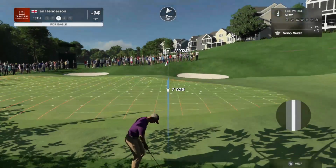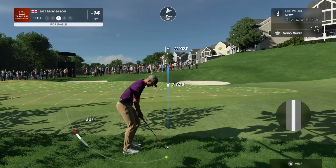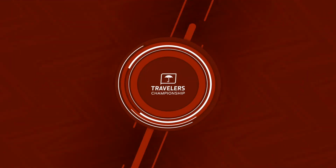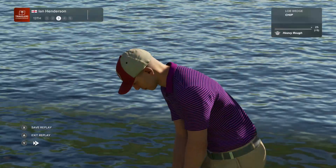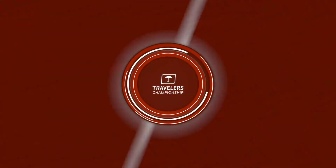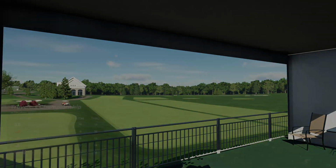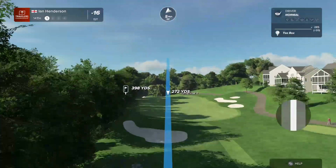And here we are with the third shot. Wow, from a dodgy lie, ridge. How special was that? Oh, went from the outhouse to the penthouse with that chip in. Now 8 shots in front. Well, there's some real momentum with this player coming off an eagle at the last.